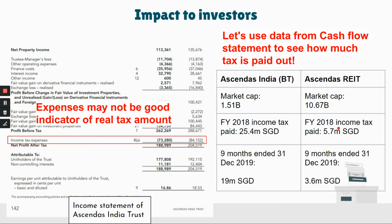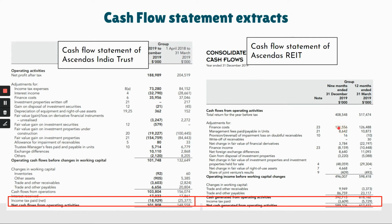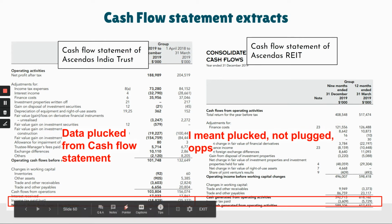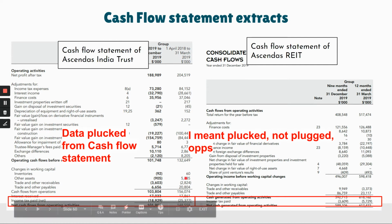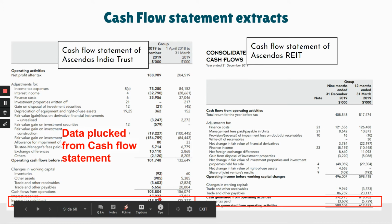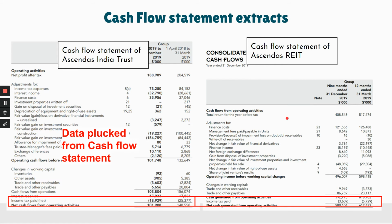This is one unique feature of REITs versus business trusts. So basically, the figures we have just seen are taken from the cash flow statement of the respective trusts. Over here, Ascendas India Trust, we see that in 2019 they paid out $18.9 million. However, over here, for the 9 months ended 2019, they paid out $2.6 million in income tax for Ascendas REIT.